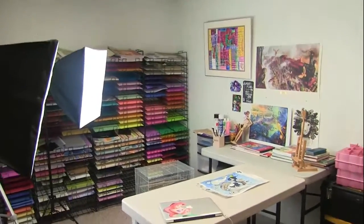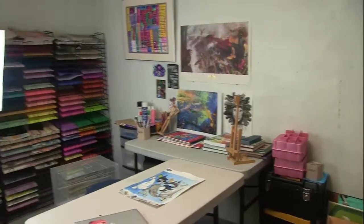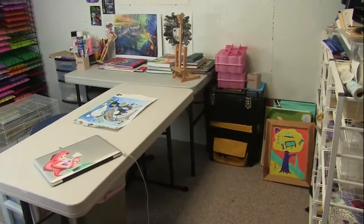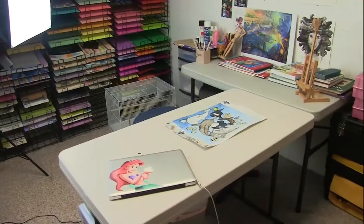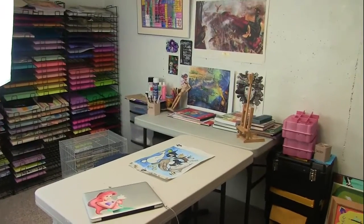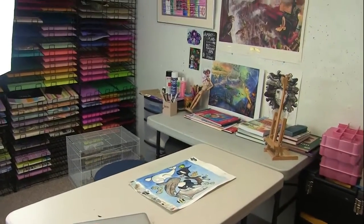This used to be, and kind of still is, my mom's scrapbook room, and she doesn't scrapbook anymore, so she let me take over. I spent all day cleaning this place out because it was so cluttered. That's a bit of a spoiler for a watercolor painting I haven't finished yet, but by the time this video is posted, you guys will probably have seen it anyways. So I'm going to walk you around what I have here.